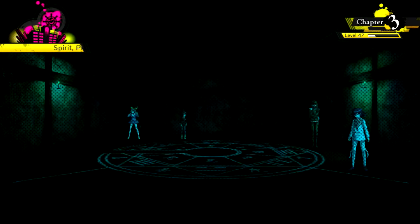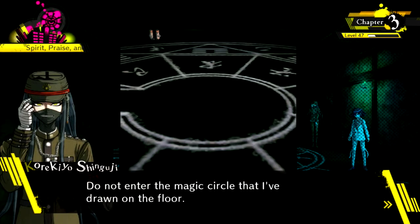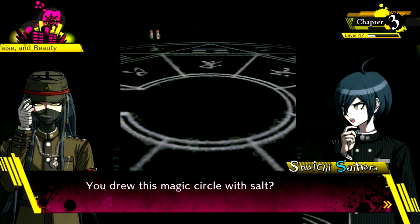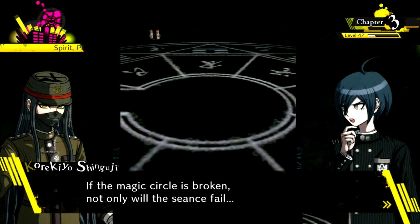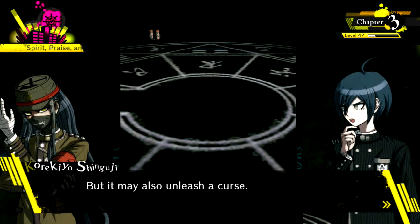First, some warnings. Do you understand? Do not enter the magic circle that I've drawn on the floor. It is drawn with purifying salts, so it is easily disturbed when stepped upon. You drew this magic circle with salt? That's correct. I always use salt for magic circles. It makes seances more likely to succeed. Also, it's dark in here, so be sure to watch your step. If the magic circle is broken, not only will the scenes fail, but it may also unleash a curse.